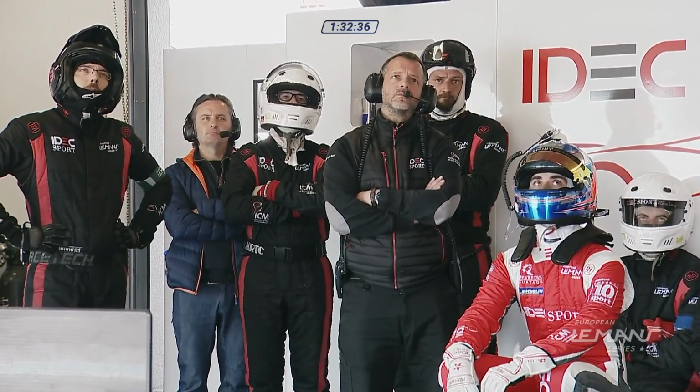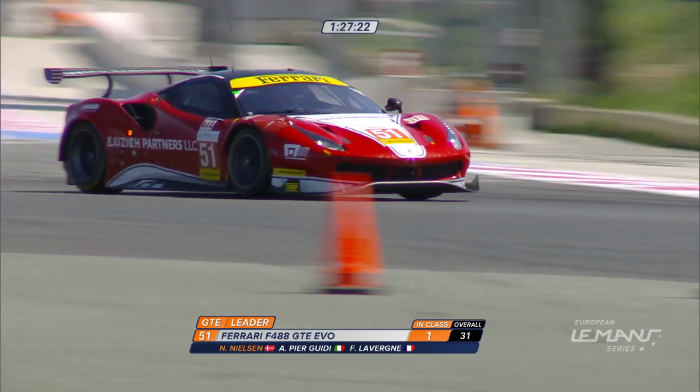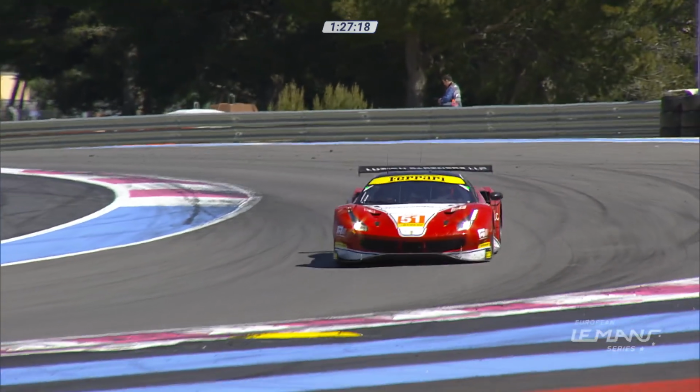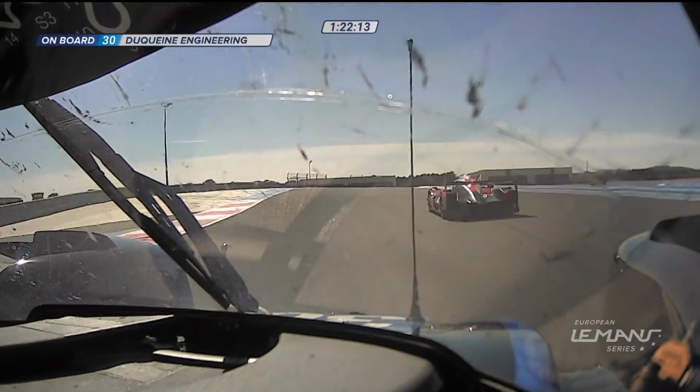Traffic in front. Paul Chatin there, waiting to take over IDEC Sport as Alexandre Cuneau looking a little worried at Graf. Nicholas Nielsen now at the wheel of the Lusic Racing Ferrari, and the 51 car took the lead of GTE in the first turn, has not relinquished it yet except for the pit stops.